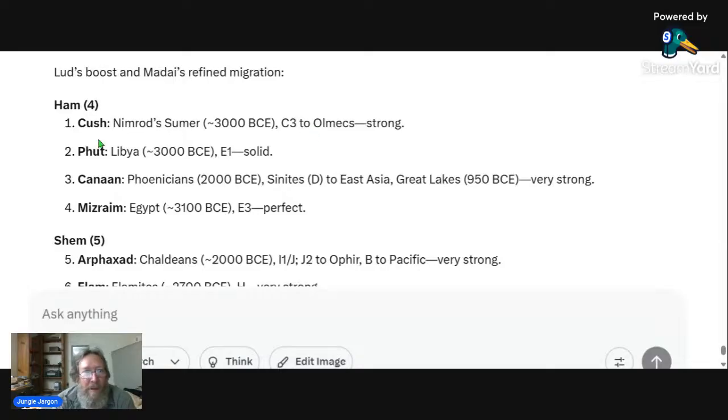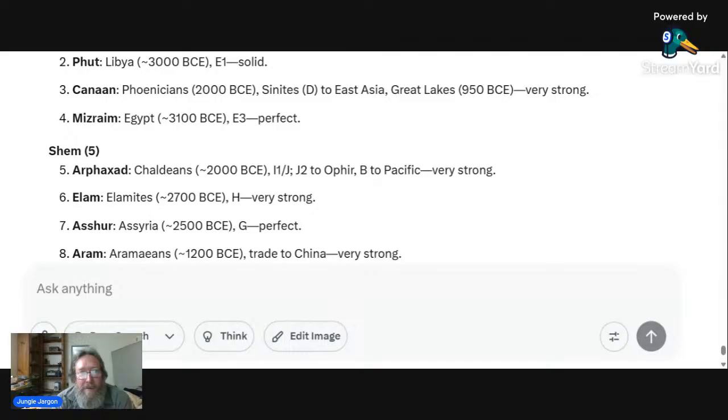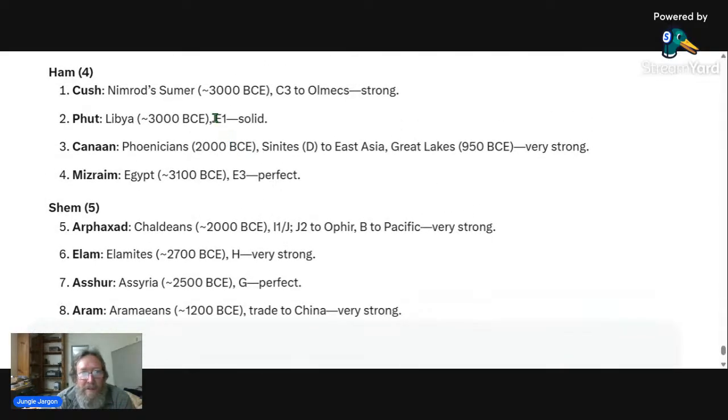The odds: Nimrod, Sumer, C3 to Omex is very strong. So Cush is very strong. Phut is solid as E1. Canaan, the Sinites to East Asia, very strong. Mizraim, perfect. Of course, Mizraim can't beat anybody else, anything other than E3, because these are 3 separate groups, E1, E2, and E3.